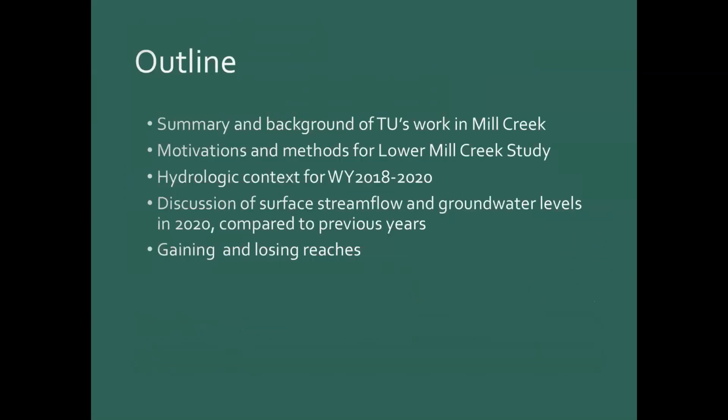An outline for this talk. First, we'll give a summary and background of TU's work in Mill Creek to date, and go over the motivations and methods for this Lower Mill Creek study.